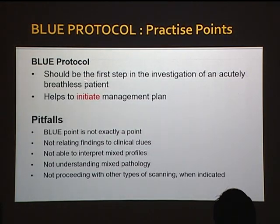So what are the practice points? In your practice, if a person is breathless, it should be the first step in investigation because it will help you start the plan very quickly. I've given an example of a patient with ischemic heart disease and COPD. If they come in breathless, and you see B lines, you know that this person at least has cardiac pulmonary edema. If it's clean, then the breathlessness is most likely due to just an exacerbation of COPD. So it's a very good way for you to start your management.